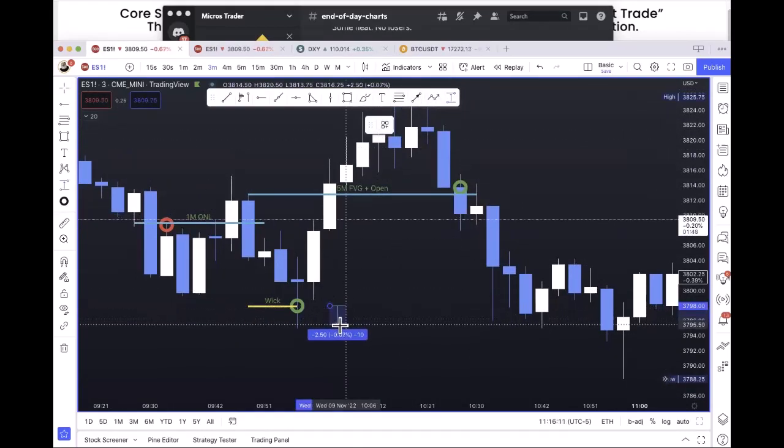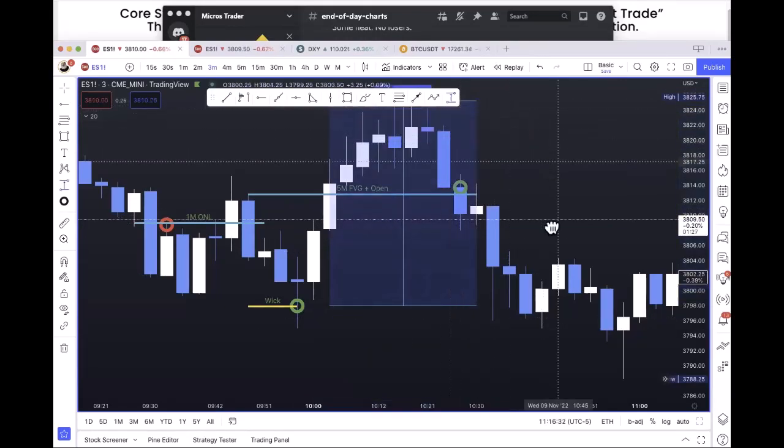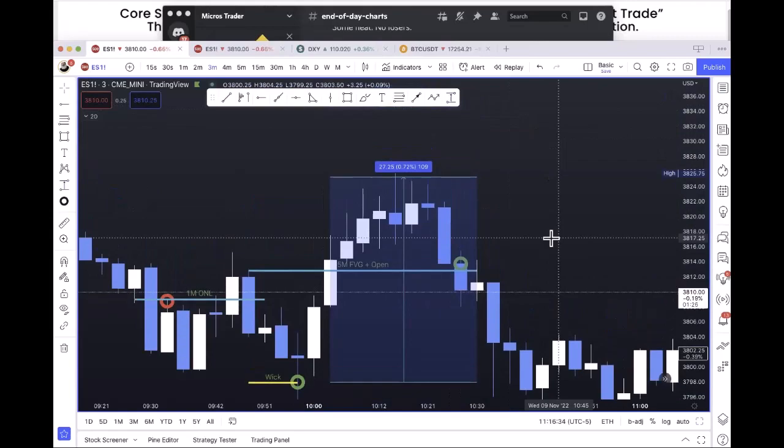You took 3 points of heat. And I typically find that 6 points of heat is the maximum heat you'll take on about 95% of your trades. 6 points with my system tends to be the optimal stop loss. How far will it go? Don't know. This one went 27 points.